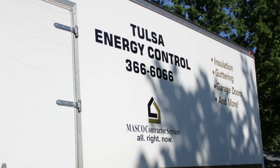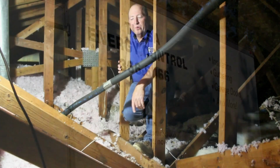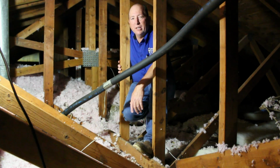Tell us a little bit about the existing insulation that the Fetterhoffs had in their attic. When we arrived, they had roughly an R11 insulation sprayed in their attic. They had a hot water tank that was exposed in the attic. We came in and re-insulated the attic up to an R38.